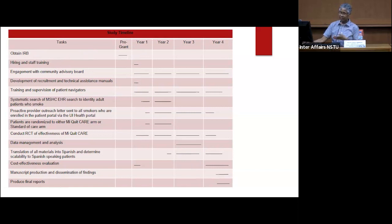What will the reviewers be looking for? Again, it tells them what your key tasks are associated with your project, and it helps them to make a decision whether or not they think that you have enough time allocated to do the work. Feasibility in terms of being able to do this work in the time allotted is something that you need to demonstrate to the reviewers as well. So timelines are good for that.